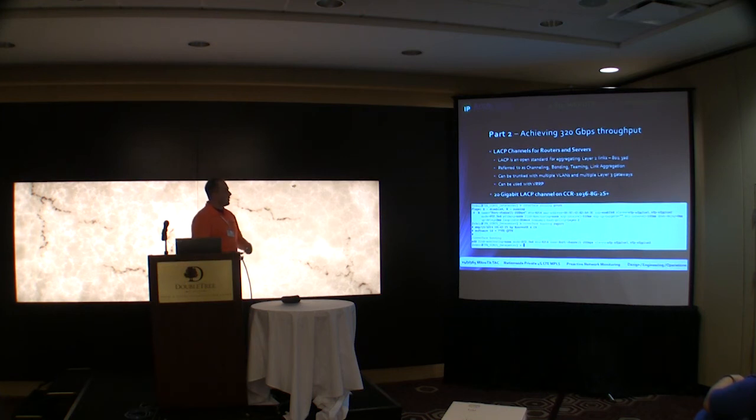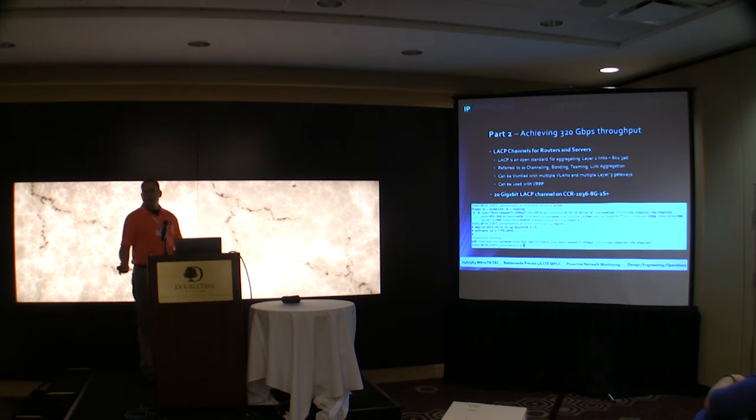So let's talk about LACP a little bit. LACP is an open standard for aggregating layer 2 links. It's 802.3AD. Sometimes referred to as channeling, bonding, teaming, link aggregation. It's called a bunch of different things. And you can trunk it with multiple VLANs and multiple layer 3 gateways. It can be used with VRP.